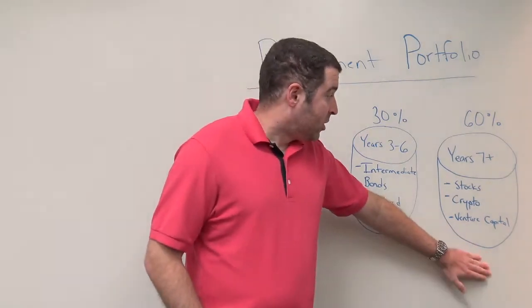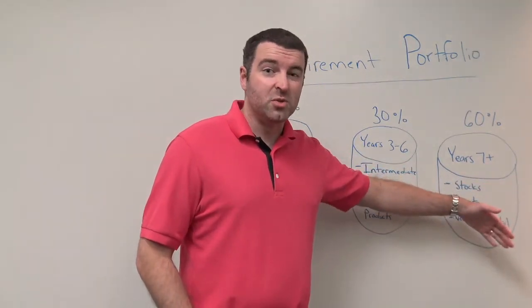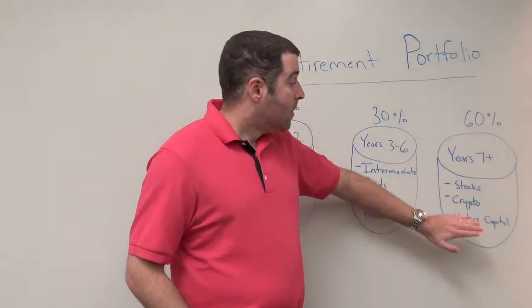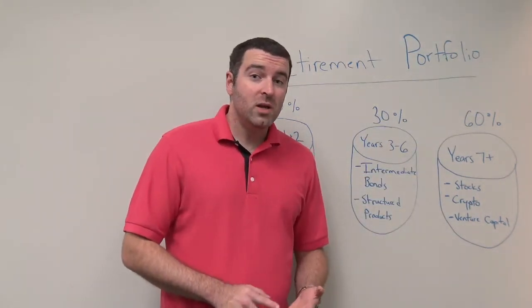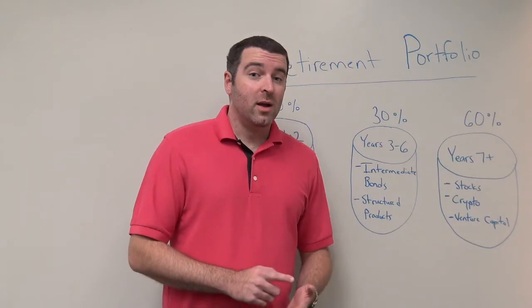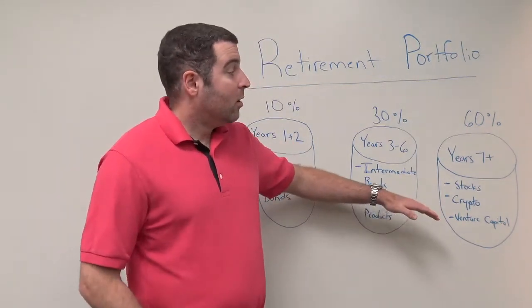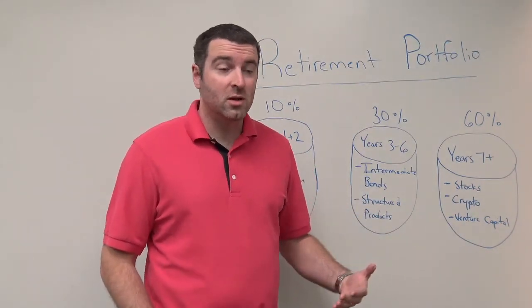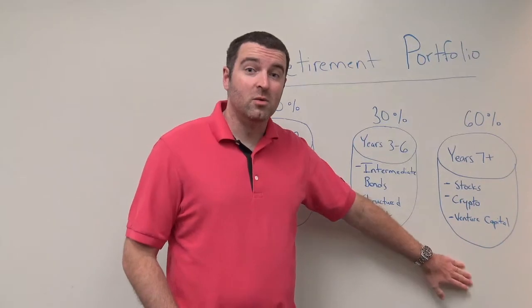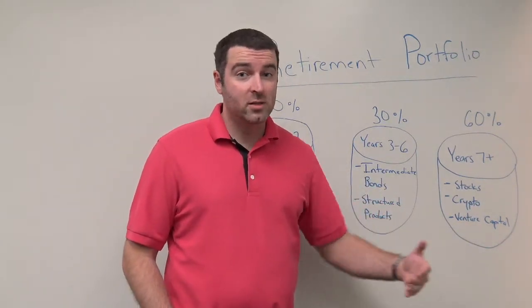Finally, on year 7 plus, this is around 60% of your portfolio, 50 to 60%, depending on your risk tolerance. It's primarily going to be stocks. You're going to diversify that between large cap, mid cap, small cap stocks. You're going to have some international in there as well. If you're a little riskier, if you want to look at crypto investments, anything like that, this is the bucket that they would fall into. Same thing for venture capital, anything like that, hedge funds, all that sort of stuff.